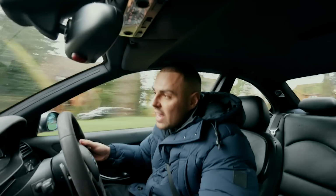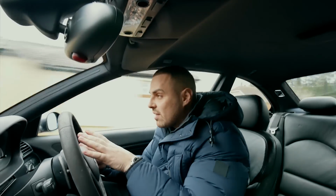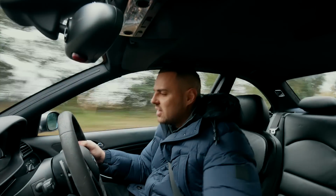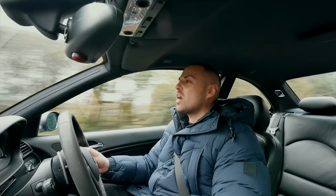And then when you want to change gear when you're driving, keep your foot flat on the pedal, you don't have to take your foot off the pedal, and click the shifter or the gear stick in the direction that you want it to change gear, and it will just change for you.